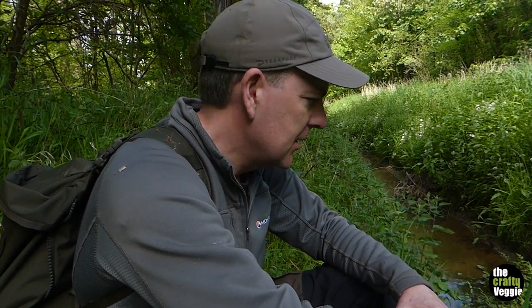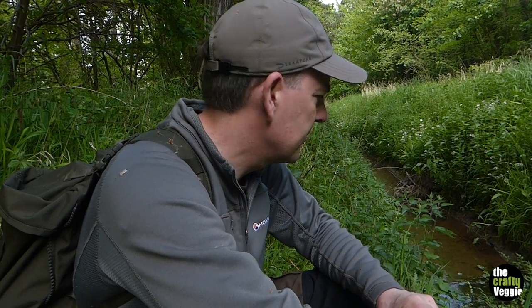There's so many different flowers in this wood. Different insects. And all the watercourses have got different insects, animals on them. Fish, newts, maybe snakes, grass snakes. Frogs, toads. Yeah, it's just nice to sit back and see what there is about.